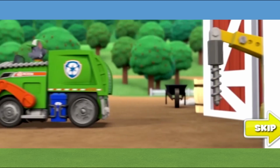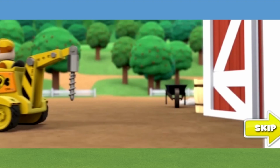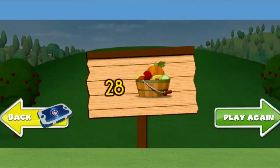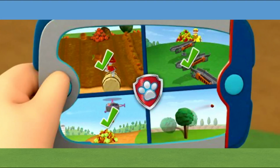Paw Pups. We're really helping Farmer Yumi get her crops collected before the deep freeze. We sorted 28 crops. We are super sorters. Great job, Pups. Ready to help at another part of the farm? Click another farm game. Apple launch.